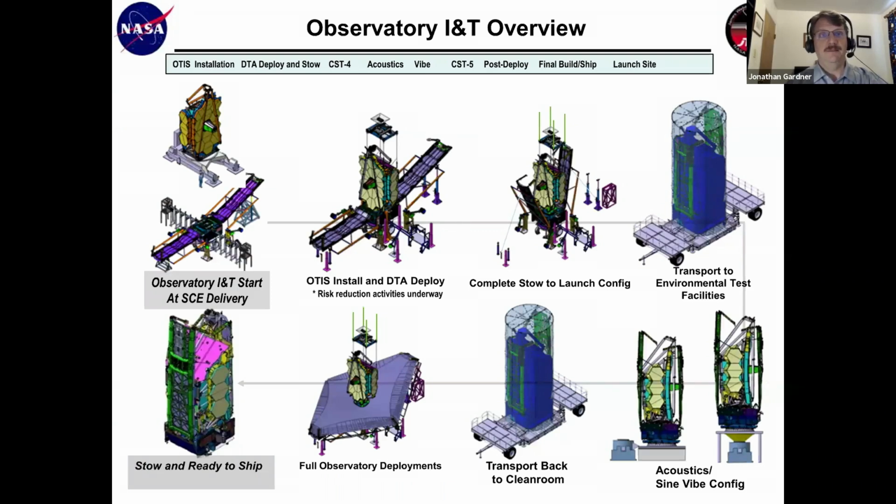So here's an overview of what we still have left to do. We've done the installation of the telescope onto the spacecraft. Complete stow to launch configuration is just about done. And the next step this summer will be to take it to the environmental test facilities, which is still out at Northrop Grumman, but in a different building.